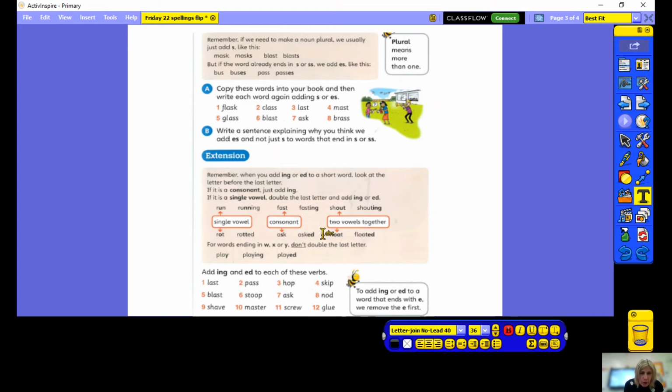If you've got something like fast, which has, look, two consonants together, or ask, you don't need to double that last letter. Okay. And don't forget, if a word ends in W, X, or Y, you don't ever double the last letter. So again, look at each word, write the word down and add ing or ed or both, and have a think, do you need to double the letter or not? Don't forget, you can check in a dictionary or an online dictionary if you want to double check on those.